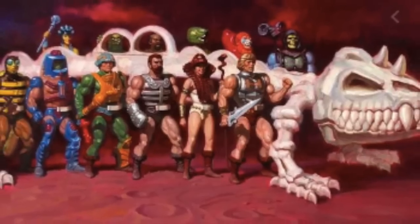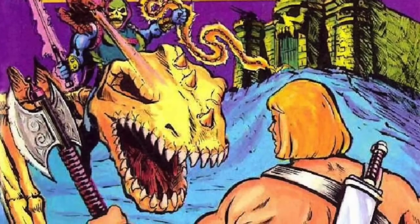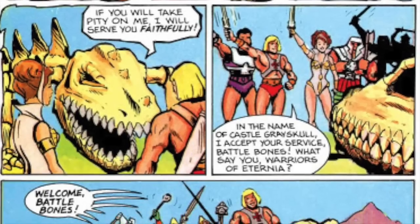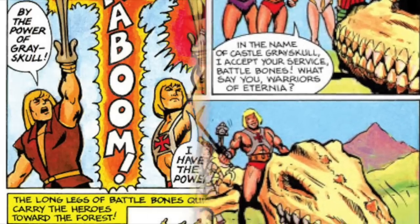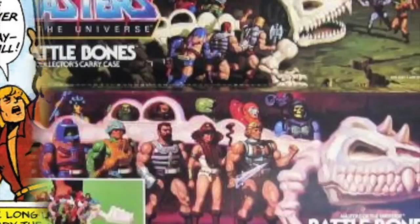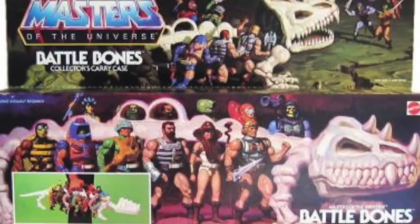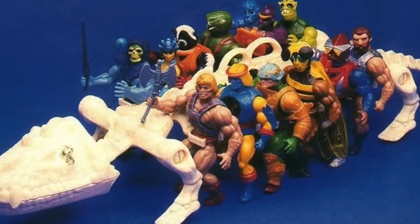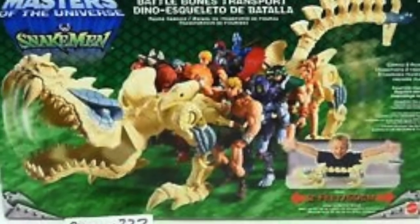And, of course, there was the Dragon Bones, or Battle Bones, originally called Them Bones. But he was dragon-esque as well, being a carrying case and or a beast to ride. He came alive in the mini-comics. I remember that painting was amazing. I love the vintage paintings. But yeah, dragons were everywhere, yet there was no dragon figure.